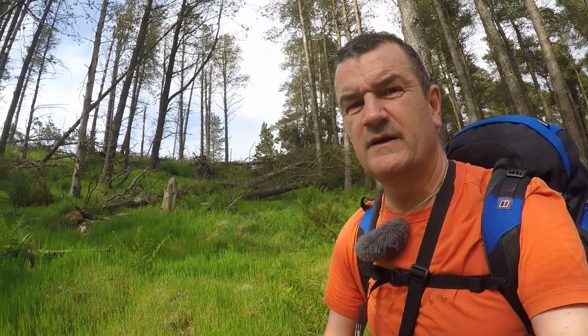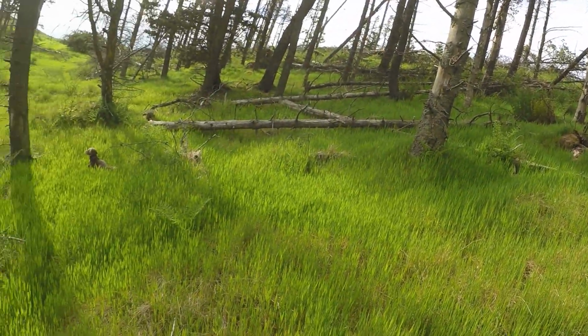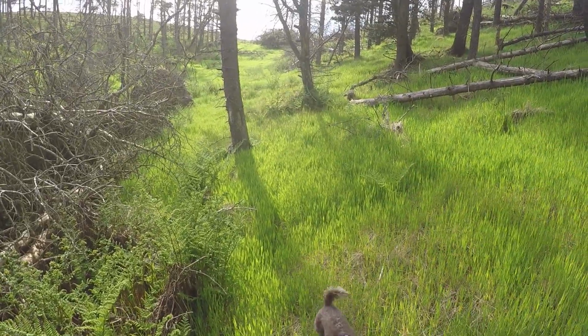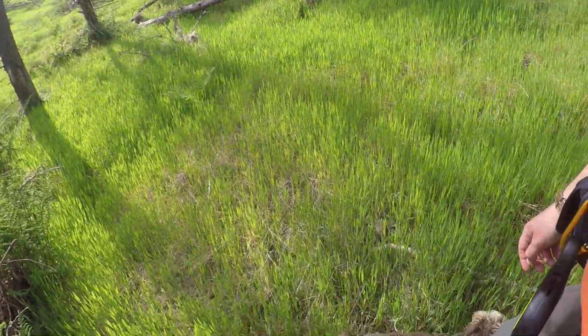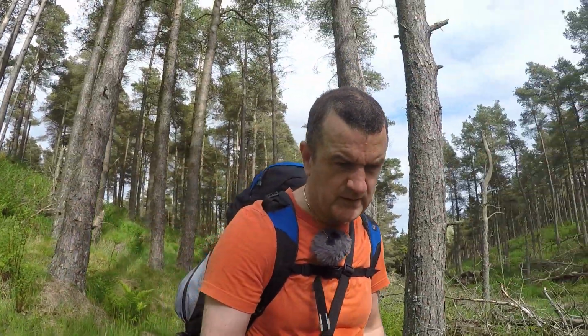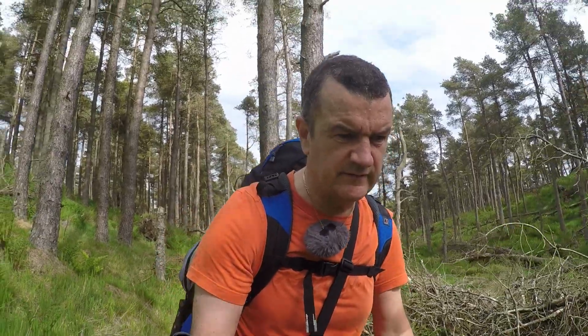Just now the grasses are just starting to come up, but you can see she takes a tick drug to stop her getting any ticks. And if I remember, I'll show you my little tick remover. It's in my first aid kit, a definite essential for anyone hiking in Scotland.